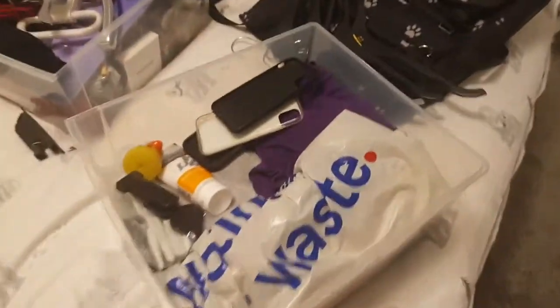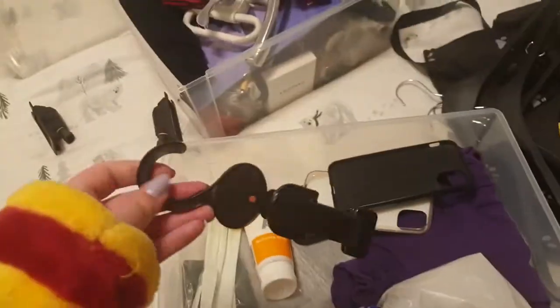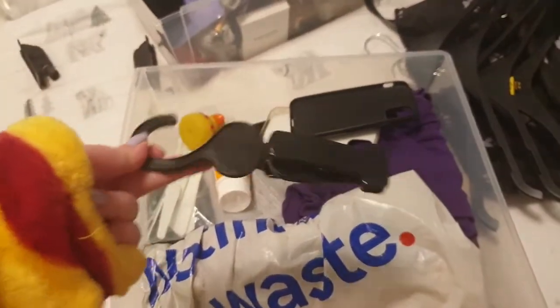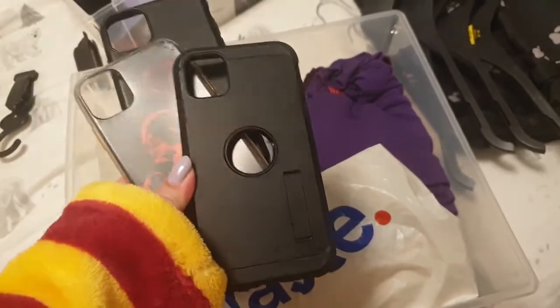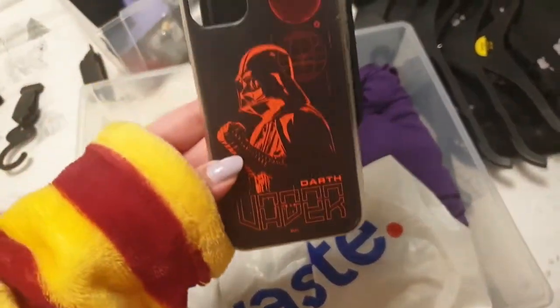And then also being donated, we've got, not this. This is not being donated. This is a bit of a mixture, actually. That's not being donated, that's being chucked. We've got 3 phone cases that Matt doesn't want anymore because he's upgraded his phone. So just a plain black one, a Darth Vader one, and another plain black one.